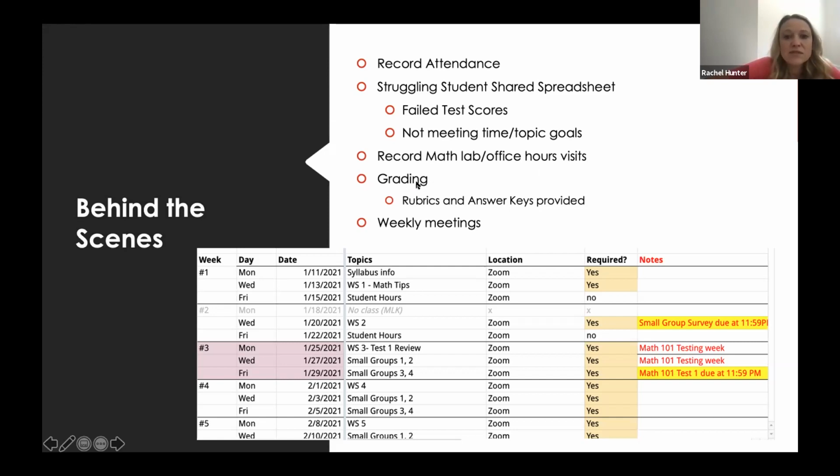The graduate assistants were required to do all of the grading, which was grading the worksheets, and then also students got a completeness grade for doing their practice test assignments. I provided them all the rubrics and answer keys for them to do that grading, but they were required to do that every week. Also, every week I would host a meeting. So we had 6 graduate assistants teaching these classes. We run 6 sections, so 1 graduate assistant per section.